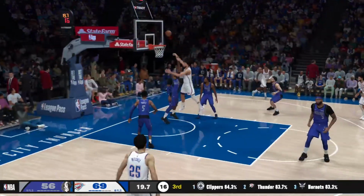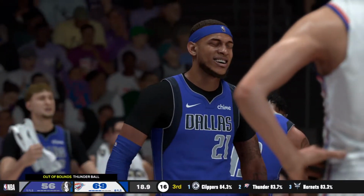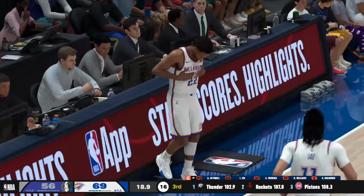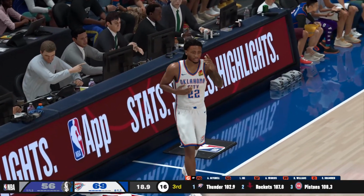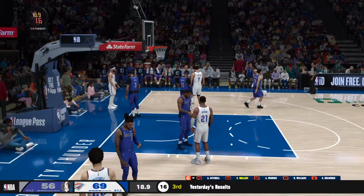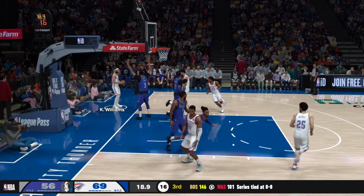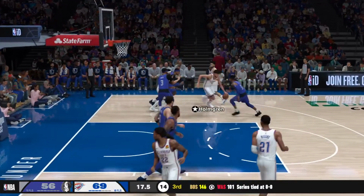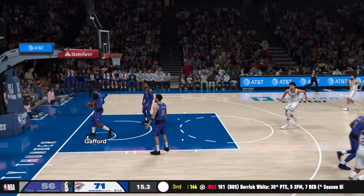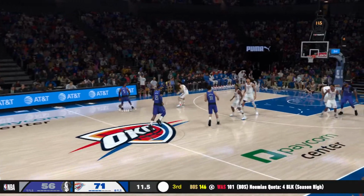Here's Holmgren. And the rejection by Gafford. And that's out of bounds. It was last touched by Gafford. Number 22, Casey Wallace. There's 18 seconds left to play in the third. Holmgren gets the bucket. Now that's got to excite Holmgren's fans. If he keeps improving his handles, watch out.